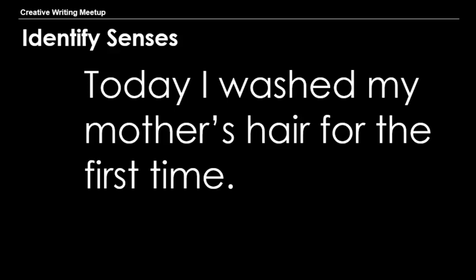Today, I washed my mother's hair for the first time. Pretty emotional statement. But think about the senses that could be stimulated with this. There is the possibility of a sense of loss, maybe some pain. Maybe there's a sense of joy. Maybe there's something kind of sexual, not as in sexy incest, but more as this is a sensual kind of experience because it's an intimate experience.